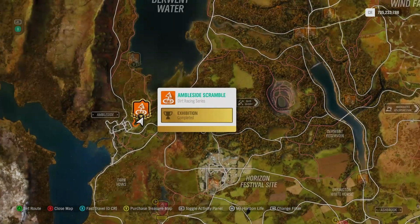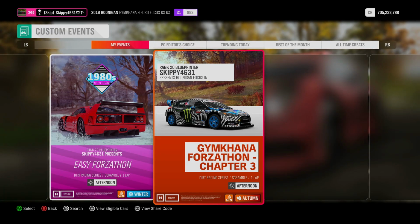I'm heading on over to Ambleside Scramble, where I have created a blueprint race called Gymkhana Forzathon Chapter 3. It is the full race. I couldn't do my normal short race that I do. It simply wouldn't work with this week's Forzathon challenges, but it is just 1 lap long, and it is the shortest scramble race on the map. Just search my gamer tag Skippy4631.